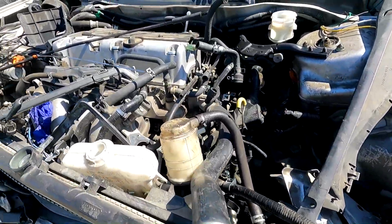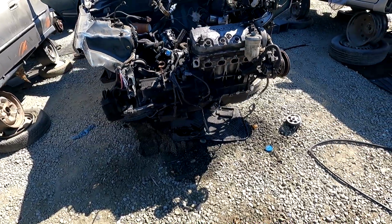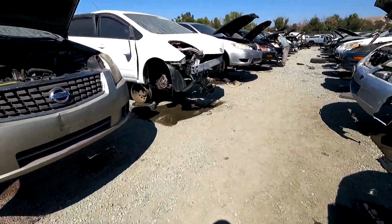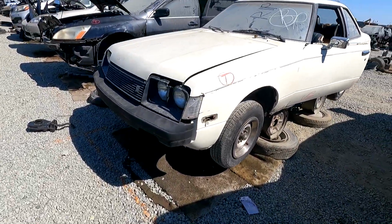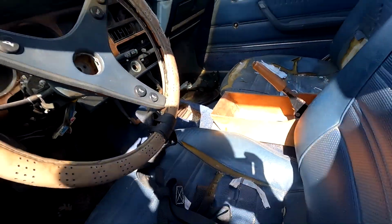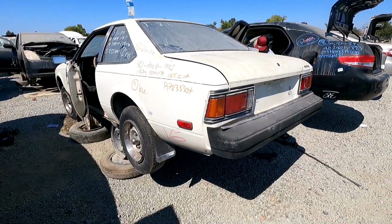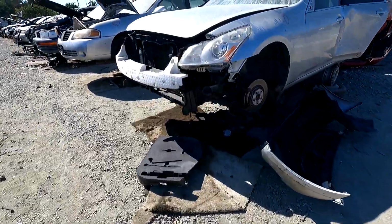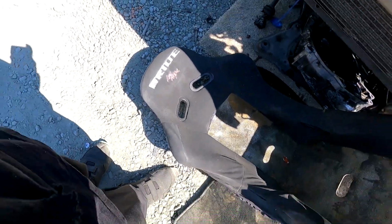Honda Accord automatic. I don't know what the hell this is. The whole face of this Civic is gone. Shoot, there's a row 39. What is this? Toyota Celica 1979. Got the new Gs. A Bride Lomax.